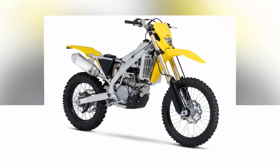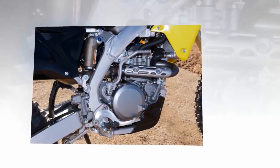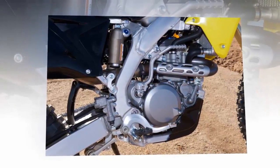12. If you don't do any mods to the RMX450Z, it's hard to imagine you will be a contented customer. In fully stock trim, the RMX450Z can be a difficult ride. Without low or top-end power, the strangled engine is not satisfying.